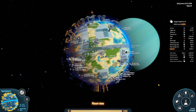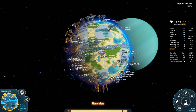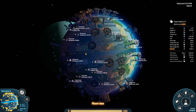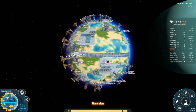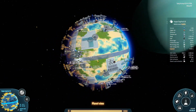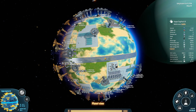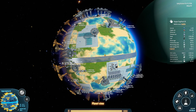So we are back in the safety of our own home planet, and it looks like an absolute mess. This is one thing where, in and of itself, all the builds make sense, but when you put it together, it doesn't really have a coherent strategy to it. So that's a bit of a challenge. Well, we have a long journey ahead of us, so let's dive on in.